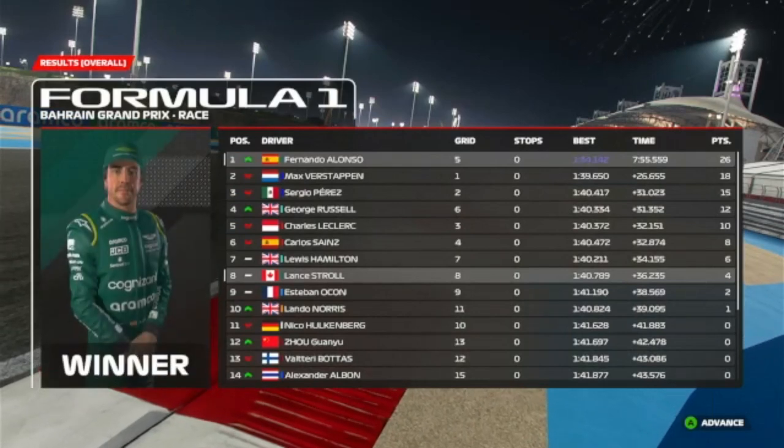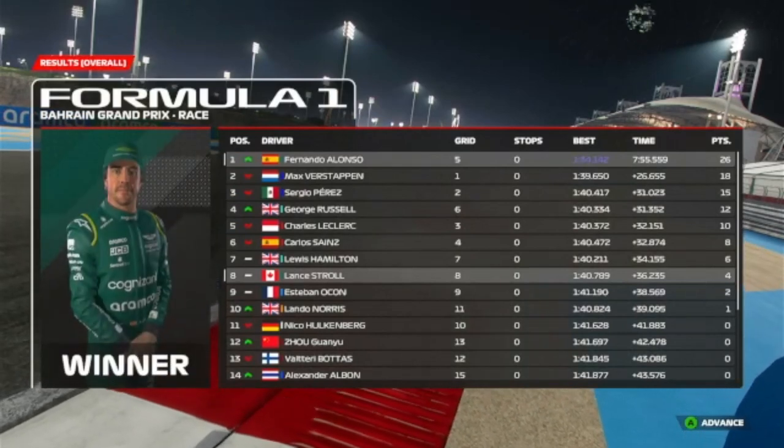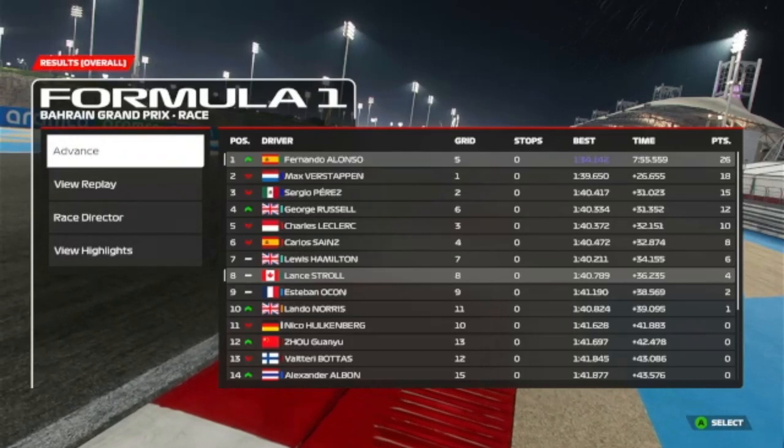Things really beginning to take shape, but we have a long way to go. Join us for the next thrilling contest when F1 World returns.